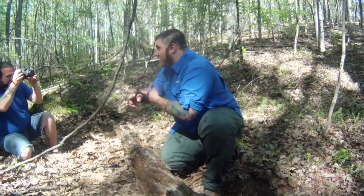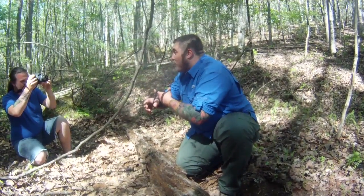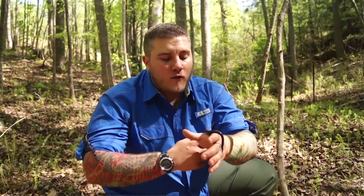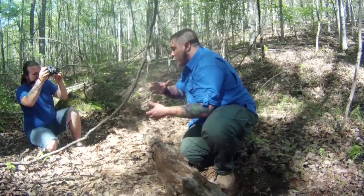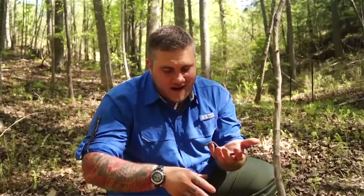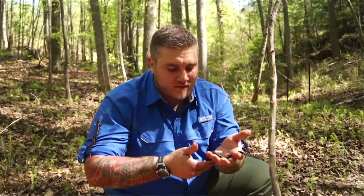Now they're from the genus Plethodon, which is a family of lungless salamanders. So like some of the other salamanders we've talked about, they don't breathe oxygen through their lungs because they don't have any. They actually absorb it through their skin. Now this guy is just leaping all over the place.